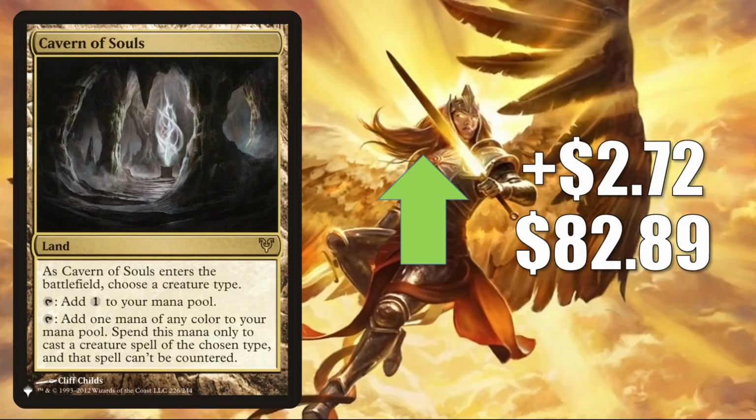Cavern of Souls, the copy from the list, goes up $2.72 this week to $82.89. This did join the list with Kaldheim, and it stayed on all the way through Innistrad Crimson Vow, so that was a while. This is a huge Commander card in Edgar Markov, as well as many other builds, and you're going to see this in Modern, Amulet Titan, Goblins, Elementals, and much more there. Legacy, it's in Doomsday, Mono Green Cloudpost, and more. And in Vintage, you even see this in Goblins.